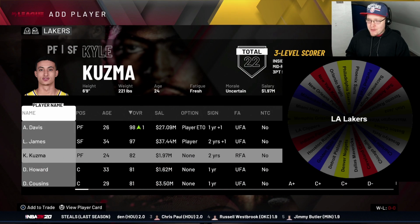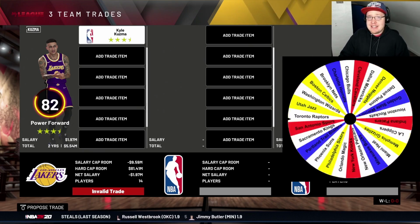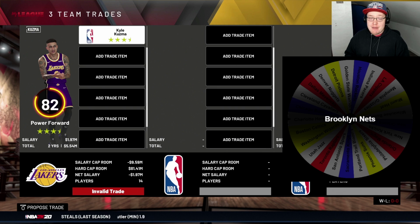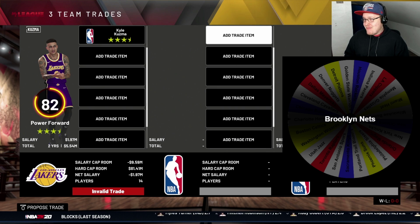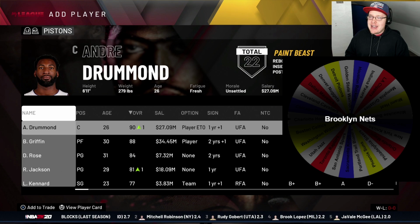We got Kyle Kuzma, 82 overall, third best rated player on the team. But yes, coming off the bench, just because there's a logjam in the front court, and if he brings some scoring off there, it's a good time. This is actually an epic trade here, man. This is one great sixth man for another great sixth man, trading with the Brooklyn Nets.